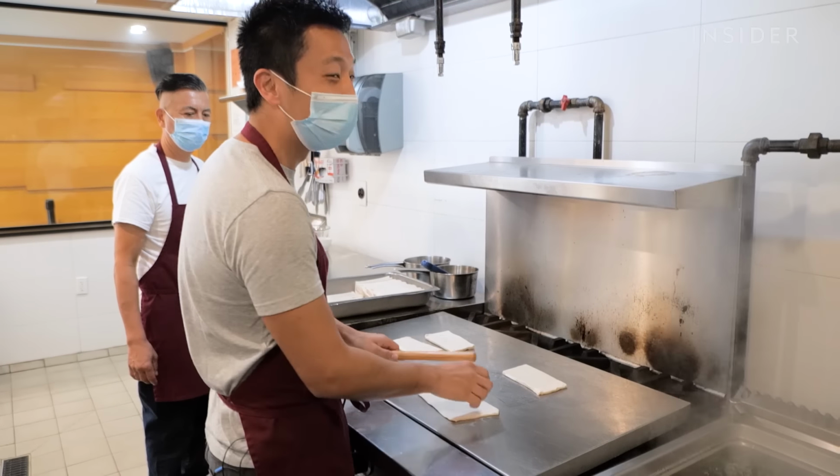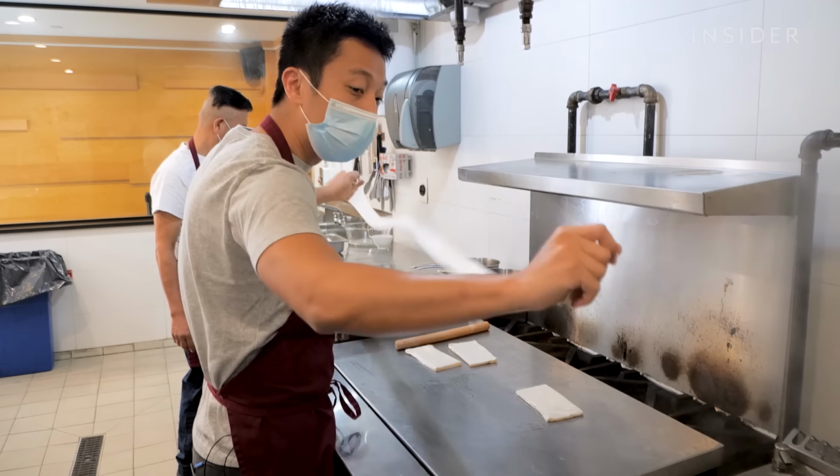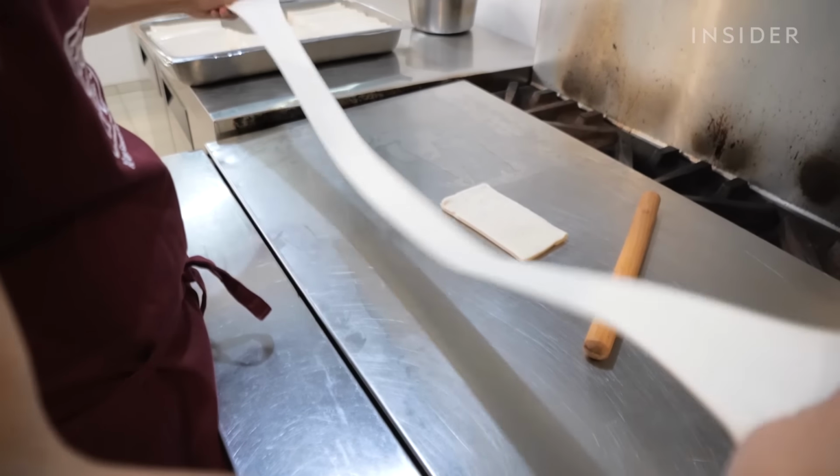But one part of the process never changes, the noodle pull. Each portion is pulled to order. If they're pulled early and set aside, the noodles will lack their signature chewiness.